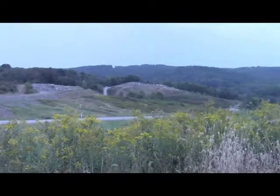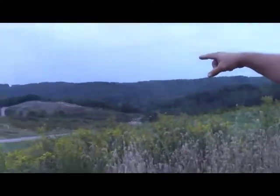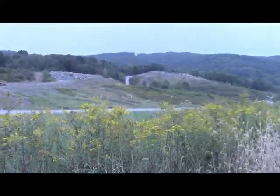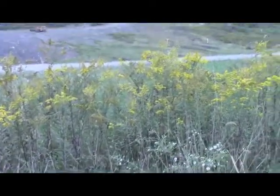So the oldest section of landfill was from like 83 to 88, 89, and that's on the far side of the road that we drove up. The plastic pipes you see are passive methane vents. They vent the methane out to the atmosphere.